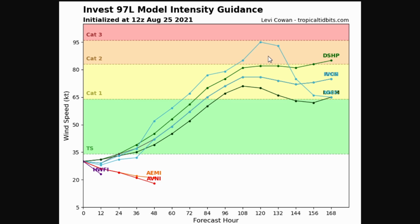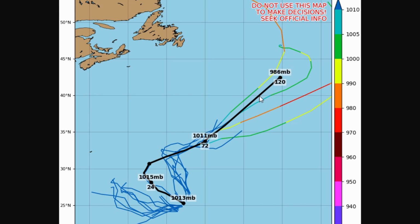We definitely do have some warm waters to sustain that type of strength, but once you get into this type of area, it's going to start weakening. But it shows 986 millibars, so this could be 970 millibars over here. So definitely really need to watch this storm. It doesn't look like it's going to have any effect on land as of right now. Possibly rip current risks may go up across the east coast and the coast of Nova Scotia and stuff like that, but no big effects to land.